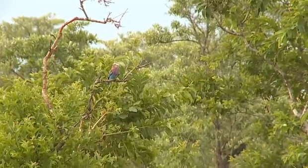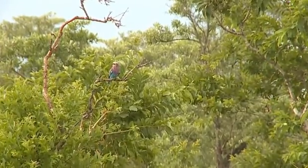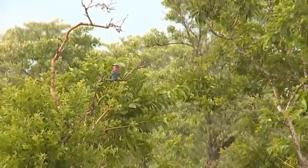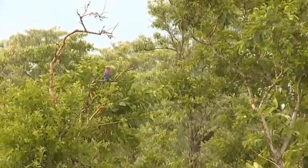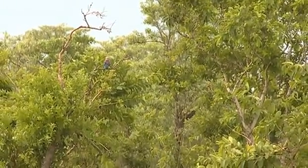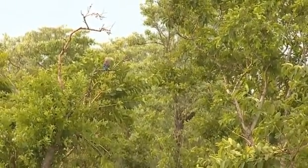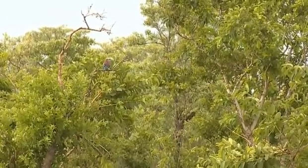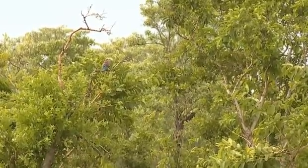It'd be nice being a bird that migrates. You're just on an endless summer throughout your life, following the sunshine. So now it's preparing its flight gear for its next attack, its next aerial assault.